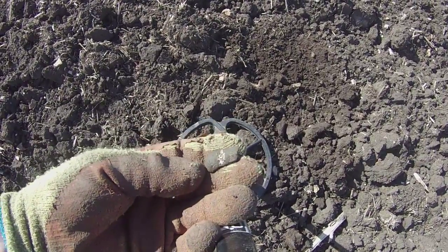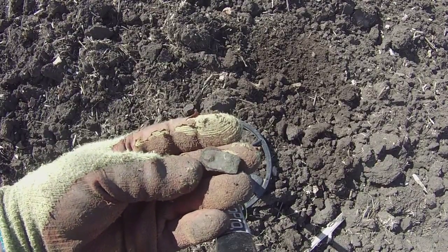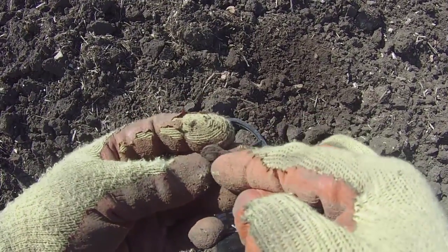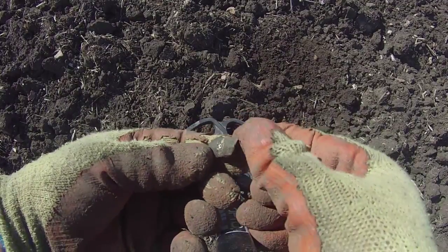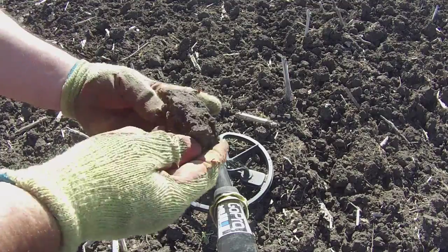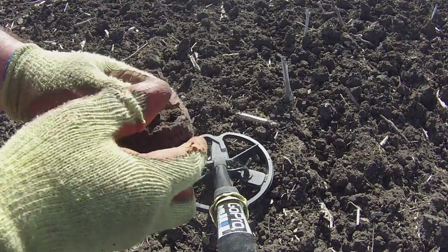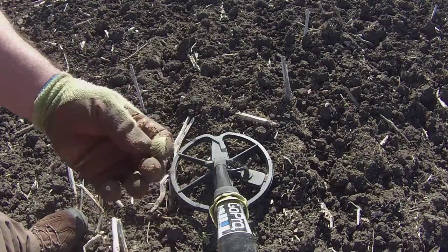Ooh, that got the heart racing. That's some sort of buckle or buckle strap or something like that. I don't know. You can see there would have been a bit of leather just in between there, but that's nice. Gold gilding, look. Wow. Crusty coin ball or lead ball. Is that it? Yep.